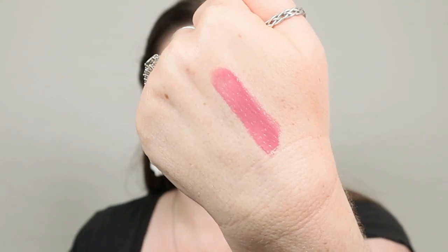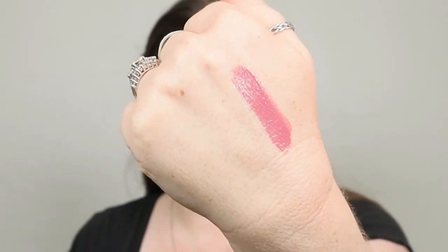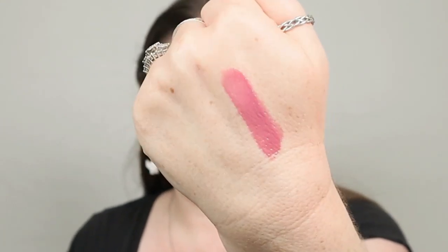I love this formula. I would get a bunch more of these glosses in different shades because they have good opacity, good pigmentation, and they go on single swipe really nicely. They're also super smooth on the lips. They're not overly sticky. They have a little bit of stick so the color doesn't fade off right away, but they're not goopy sticky. They're a pretty thin formula. Overall, just what I like in a gloss formula. So I really enjoyed that.